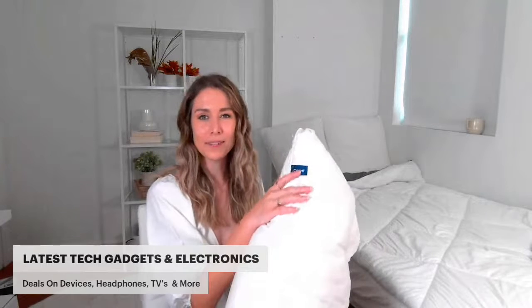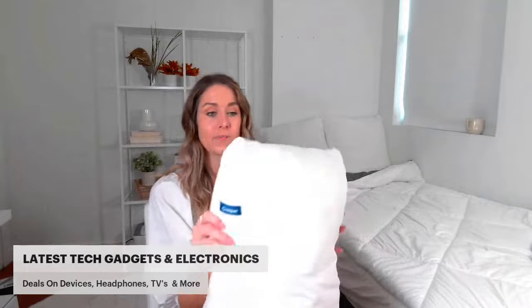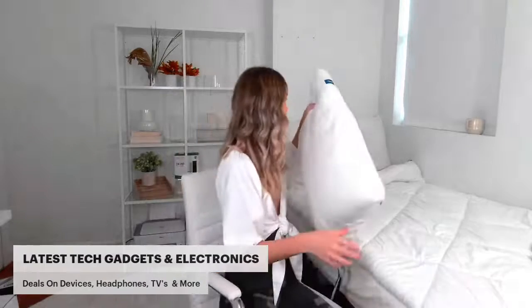These are really well made. I'm not gonna lie, they're not gonna be something that you throw away after a year's time. You can really hold on to these for some years. And they come in two packs as well, which I guess would be on sale right now because of the Casper sales and deals. So definitely check those out.